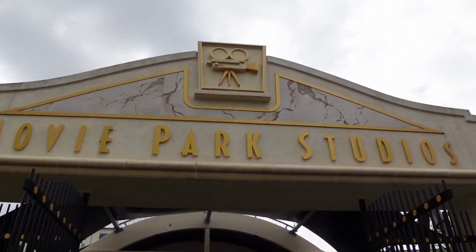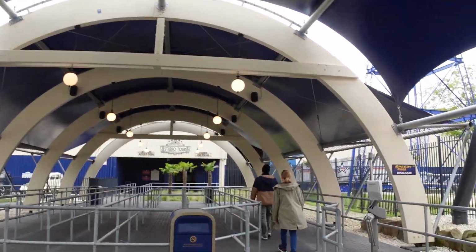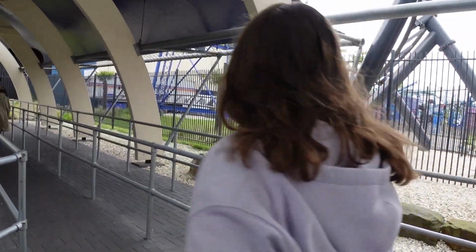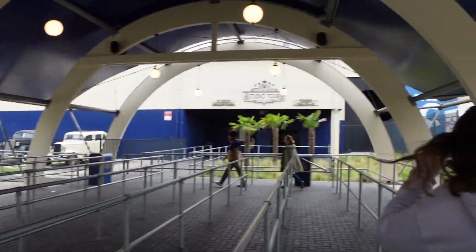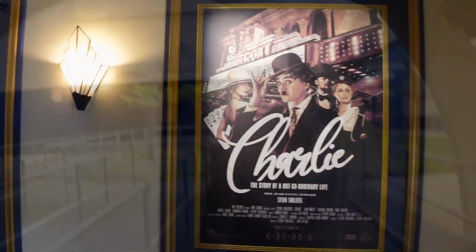15-minute wait for the Movie Park Studios tour. Yeah, like I say, this is a great ride. I'm not sure if I prefer this one or Operation Enterprise. I think it's Operation Enterprise for me. What's that one? The Star Trek one? Yeah, the Star Trek one. That's just because it has inversions and it's a Mack ride. But this is a great coaster as well. Definitely one of the reasons we came here.